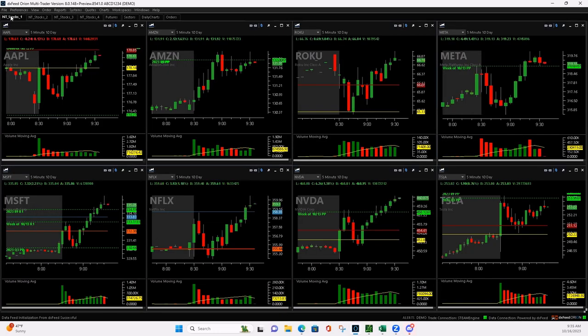VIX down almost 10%. And I would close half my Microsoft at 380, which was my original entry. So here, the volume bar is showing red. Do we count this as a consecutive red bar? Let's just say this next one's red too. I pretty much treat this one right here as neutral. It's just nothing.